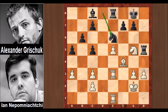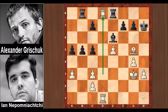Let's look at the last moves that were played. Let's go to move 36. Rook d3 to d8. A lot of material comes off the board now. b4 was played by Grischuk.